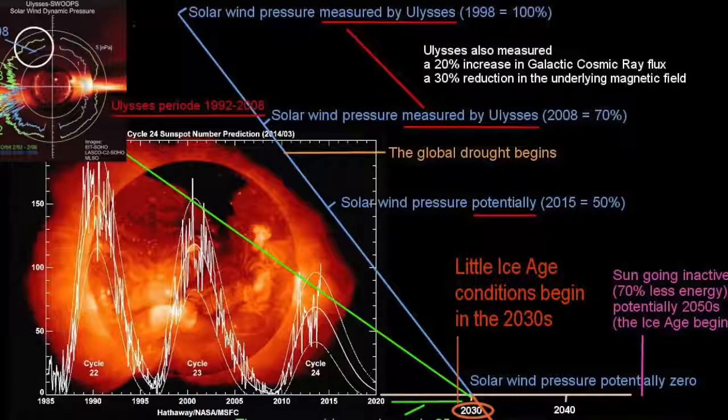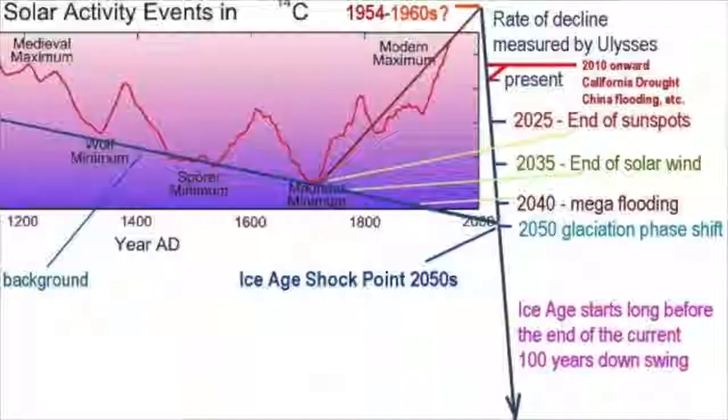It could be in the 2040s. That makes it about 30 years from now. I think 30 years from now is probably a good time frame to prepare for. And 30 years is plenty enough time to get the Earth ready for it.